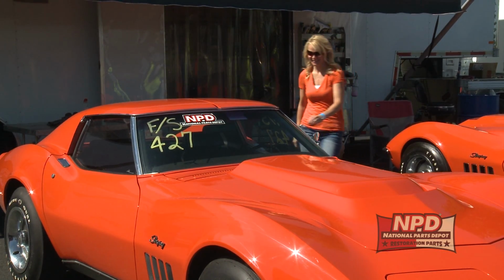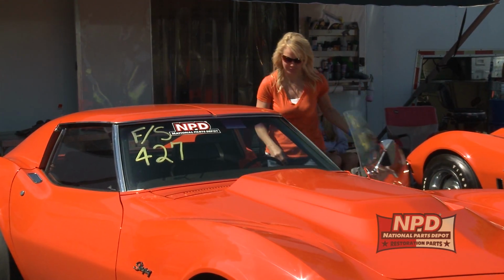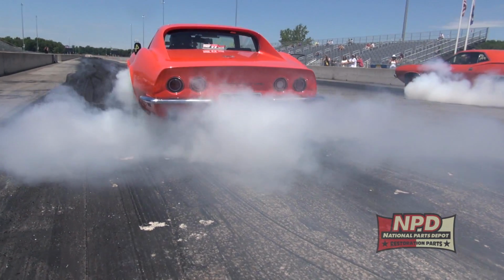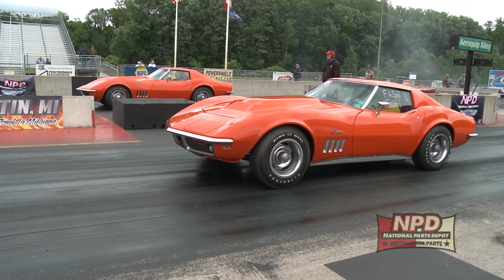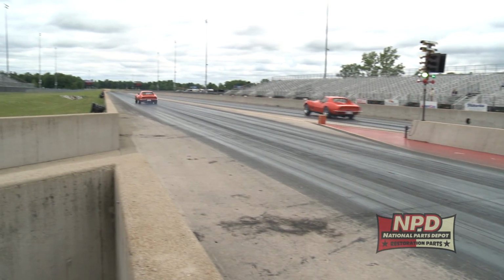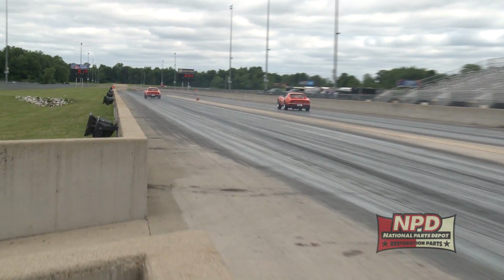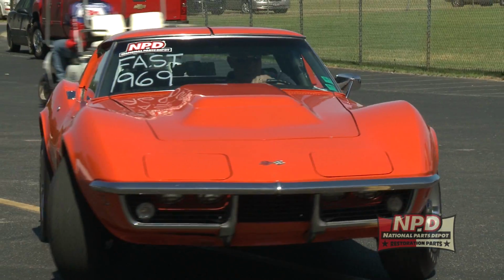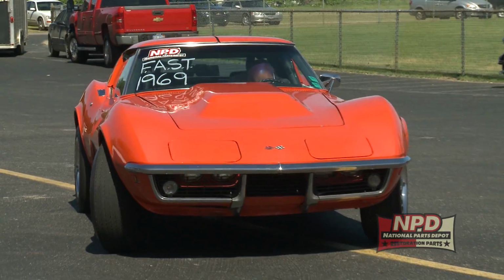My wife is in the factory stock class, which, as we said, it's got to be correct. She does real well in it. She's probably the winningest driver in the factory stock class. Mine's a 69 Corvette. I race in the F.A.S.T class. It's 540 cubic inches. It's got roller rockers, it's fully rollerized. The fastest I've ever been in the car was at Virginia a few years ago. I was able to go 10:30 at 135.